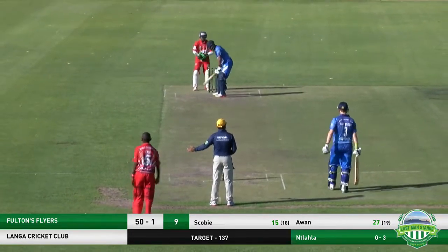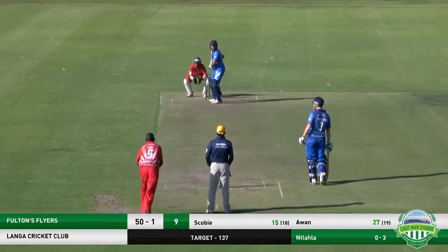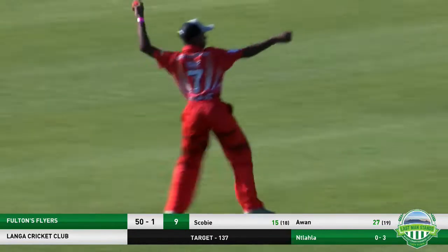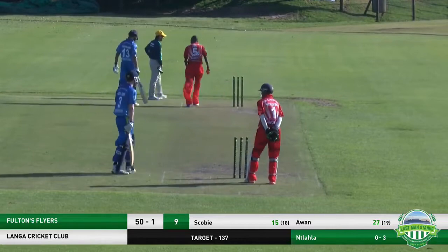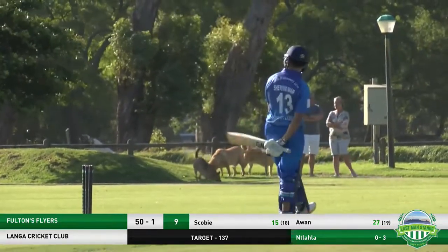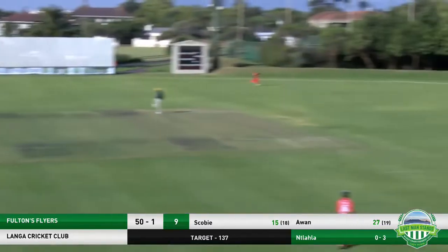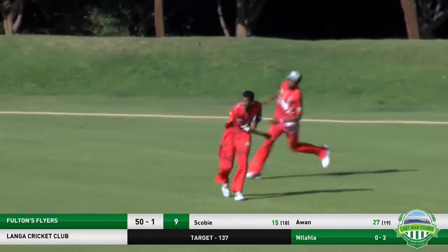Right. Awan is now facing number 6, who is Sitvale, and that gets a single, driven to deep mid-off. Kolo Sitvale, number 6. Well placed, should get 2. Yes, comfortably.